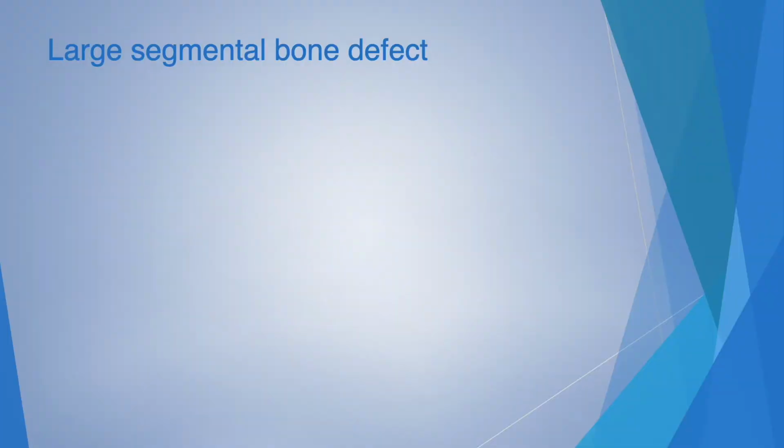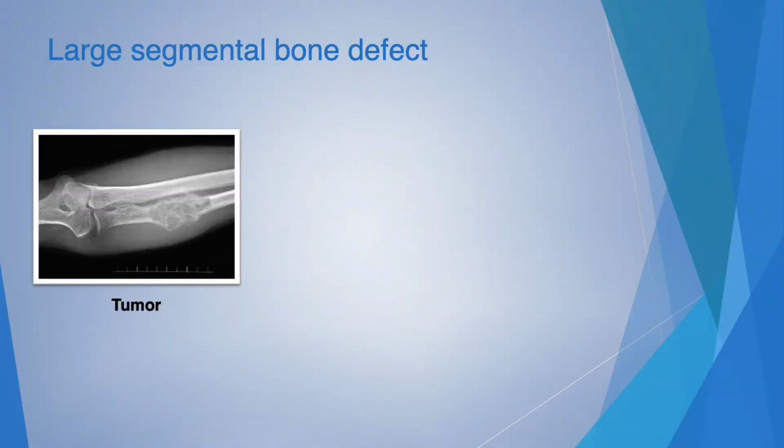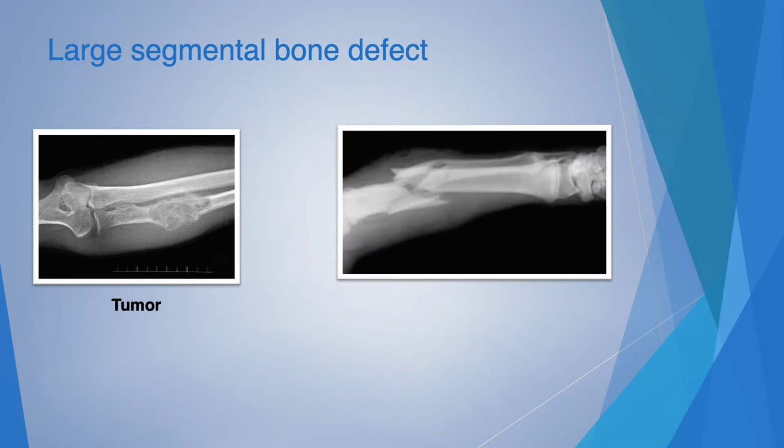A potential cause of this would be surgical removal. Many cases of this are due to a tumor growing on your bone. Another potential cause is traumatic injury. This is prevalent in active military members. In the US, there are approximately 6.3 million bone fractures every year. Many of these injuries are going to be associated with long bone segment defects.